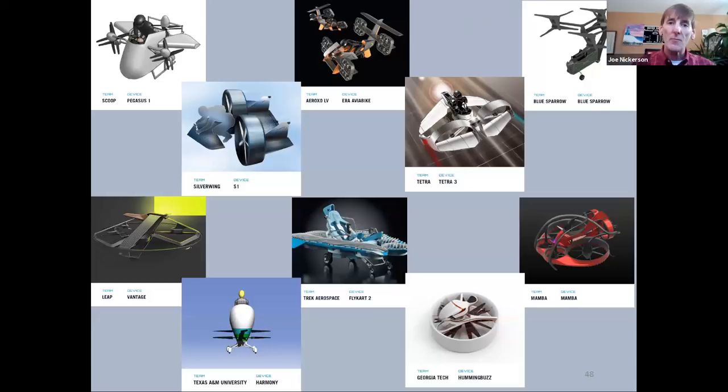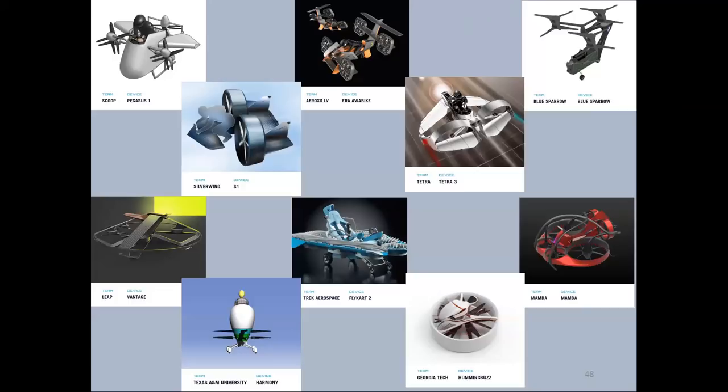Is three axis control still required for passenger comfort? Just trying to clarify this question, as passenger comfort is better provided without pitching the aircraft fore and aft.